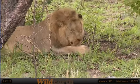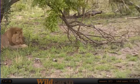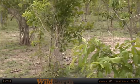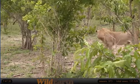Sadly, the one that's coming also is in very thick vegetation, but it will pop into screen, and it's doing exactly as we hoped. It is coming right across to greet the next individual. Shortly, I think, yeah, Jace, it's going to pop into frame. There he goes.